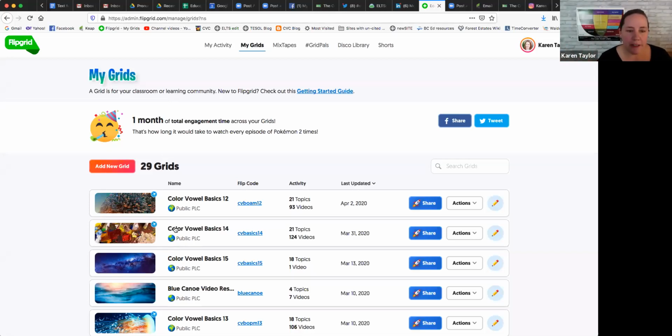So these are my grids. I have 29 of them. Each one is a course. So first of all, if you're taking any notes, a grid is a course. Think of it like that. A grid is going to contain a lot of assignments within it. And each one of these grids contains different students, different tasks, and so forth.